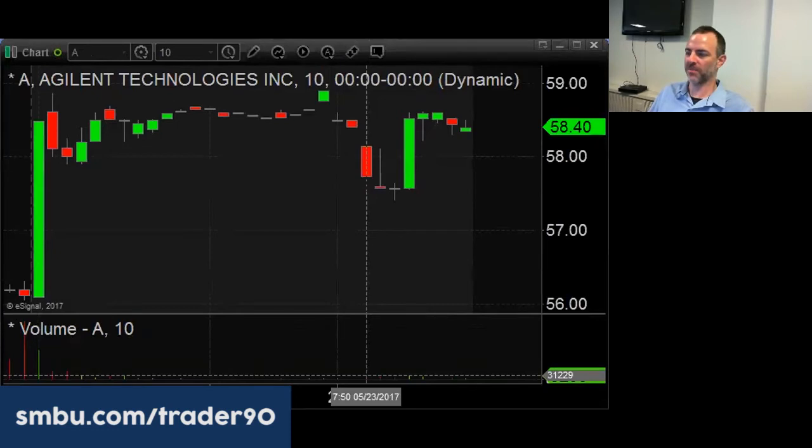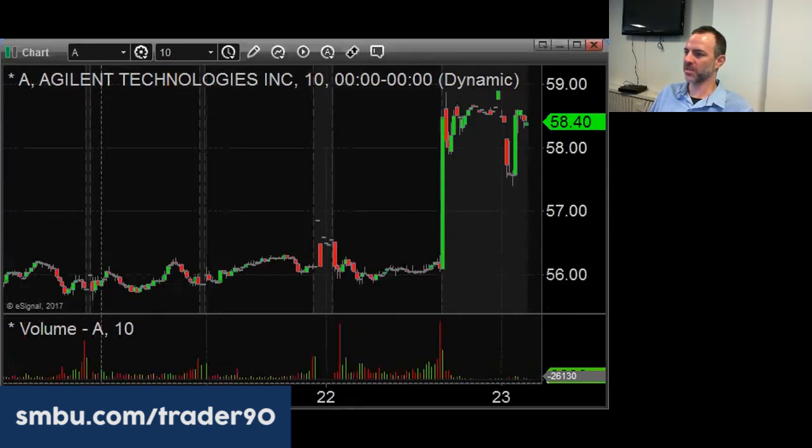And then finally, Agilent, A. They beat by 10 cents. They were conservative in guidance by 3 cents down, but when you combine those two numbers, this quarter and next, it's still a pretty nice size beat overall. I think that's why the stock is still up.